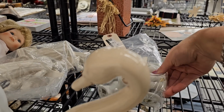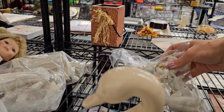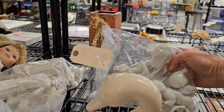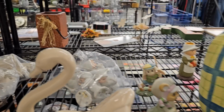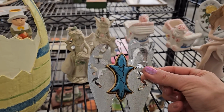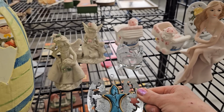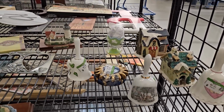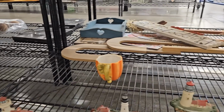Back here is a baggie of what look like snow babies, Department 56 figurines, but they're actually Homeco, quite similar to the snow babies, but they don't have the frosty snow effect. Let me think about those for a second while we finish the shelf. Here's an angel wing ornament, $2 on that piece. What else can we find? Some bells down here, picture frames and lighthouses.